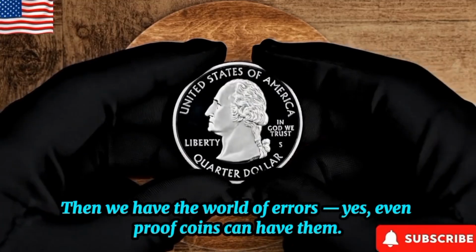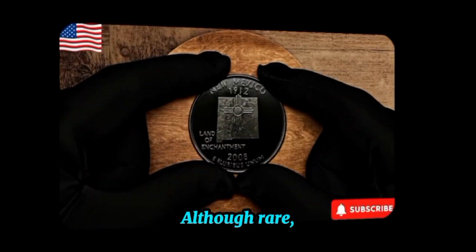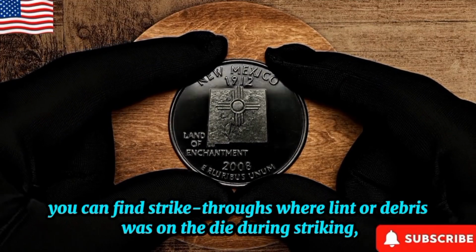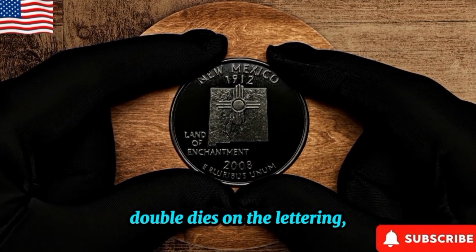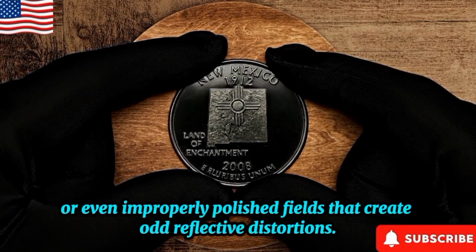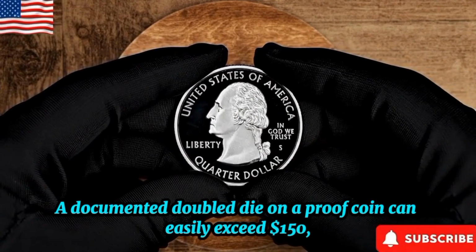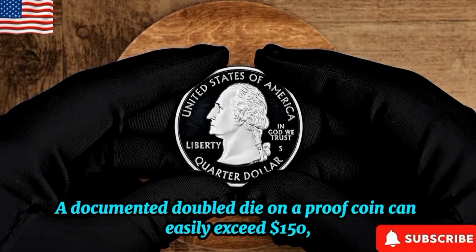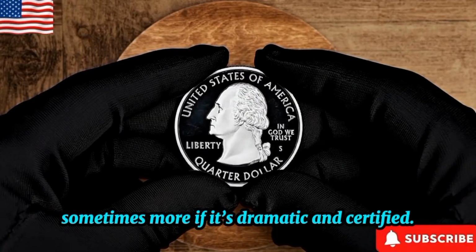Then we have the world of errors. Yes, even proof coins can have them. Although rare, you can find strike-throughs where lint or debris was on the die during striking, double dies on the lettering, or even improperly polished fields that create odd reflective distortions. A documented double die on a proof coin can easily exceed $150, sometimes more if it's dramatic and certified.